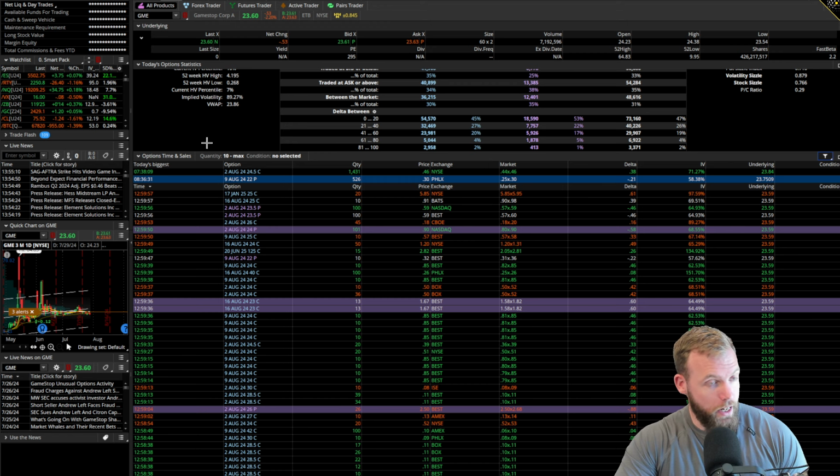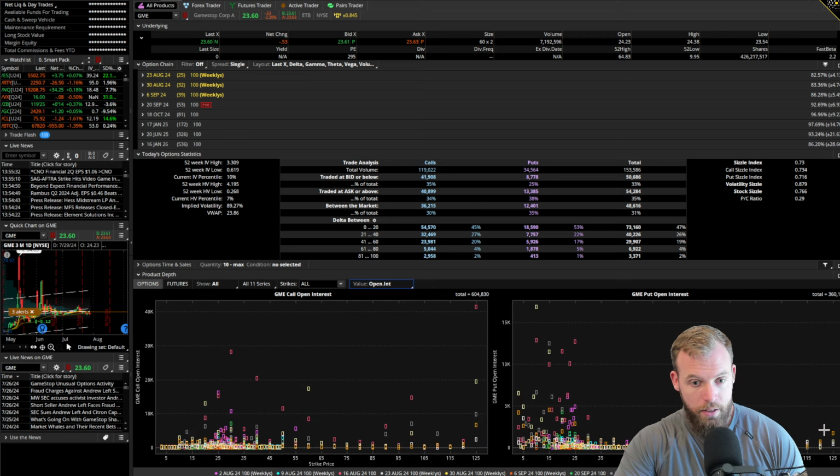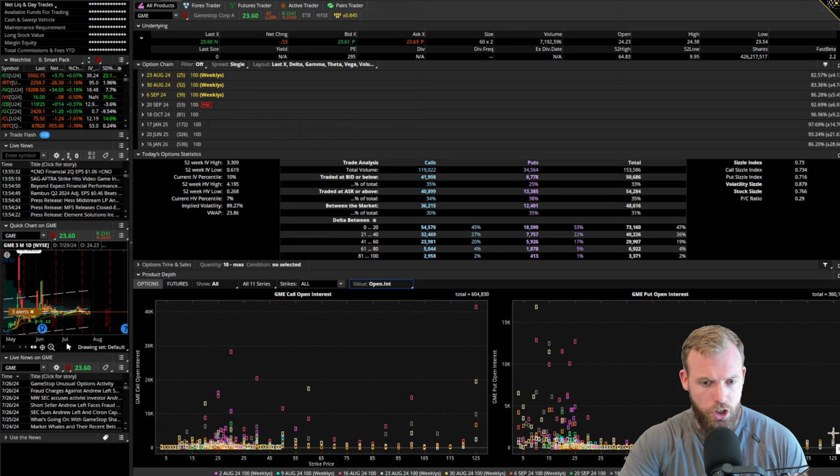Now, the other thing that I noticed, as I told you before, if we go back to OI, is that a lot of this volume is built out way out and far in time. 16 Jan 26, the 125s. I see the 120s active. I see the 115s active. These tail style puts are interesting to me.